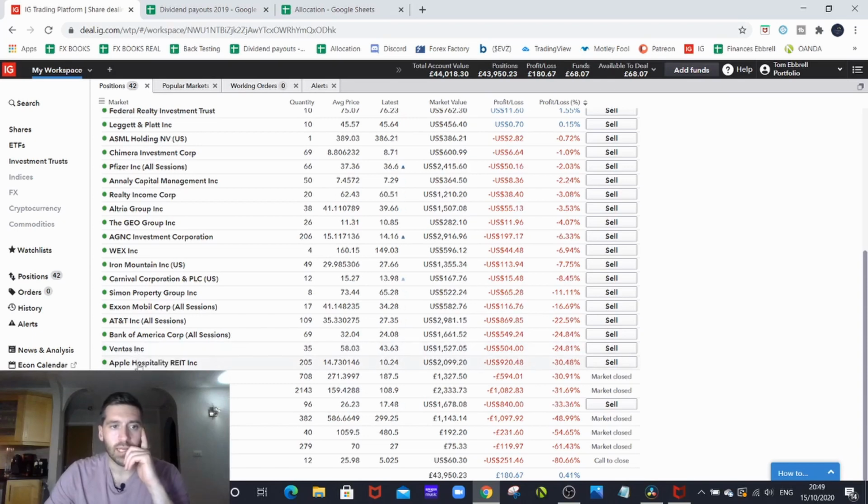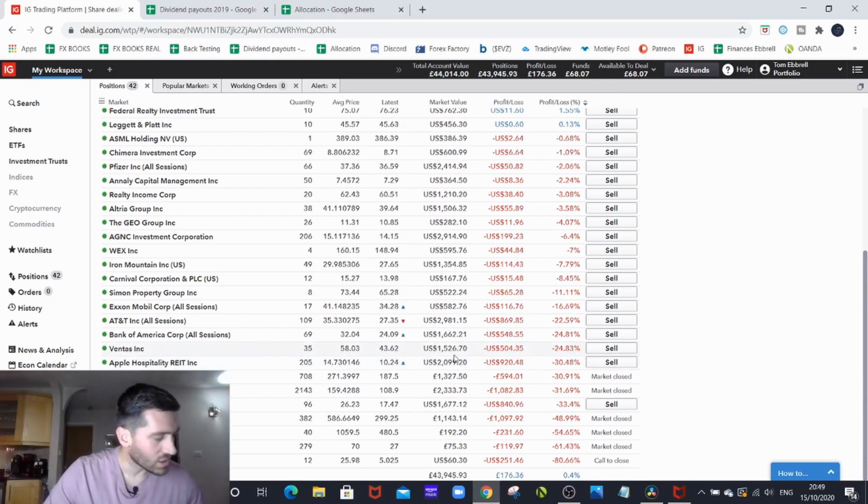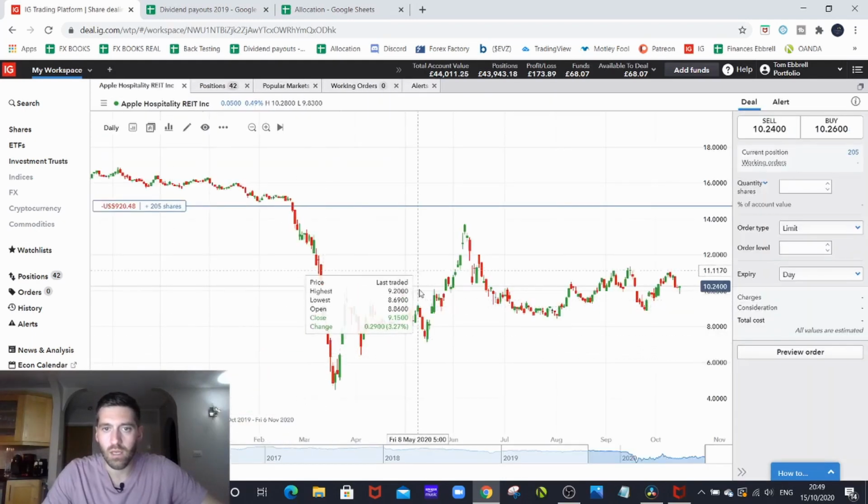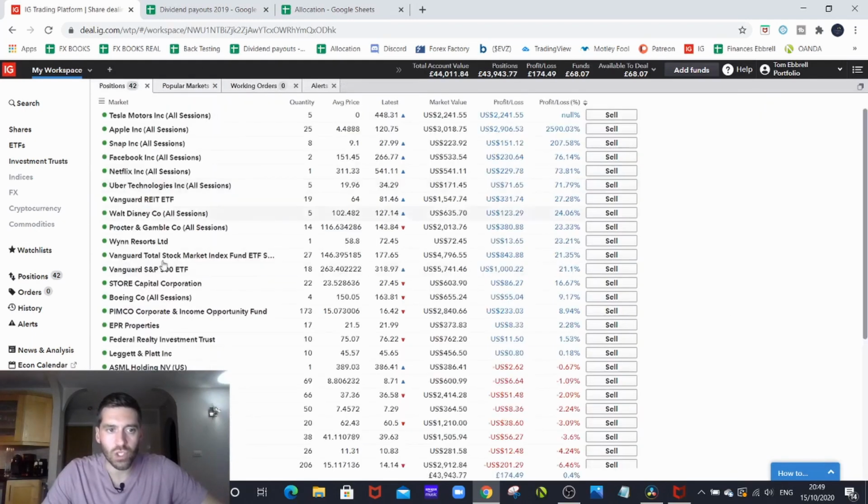Ventas REIT, Apple Hospitality REIT. Got a reasonable position in both of these. Did a lot of homework on these two, just as I bought them. Looked like pretty well-to-do companies. Had good history, good income. Were going to be in it for the long haul. And then the pandemic has just really made them suffer. So we're just going to hold those positions.